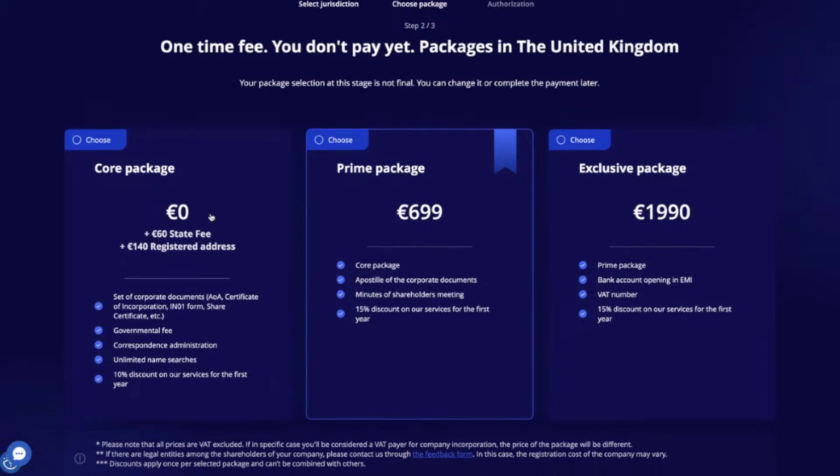So the packages in each jurisdiction have some differences. Specifically for the UK, the core package is just establishing a company. So you will have everything you need, starting from the company, ending with a set of corporate documents.